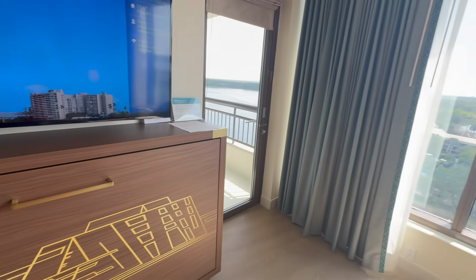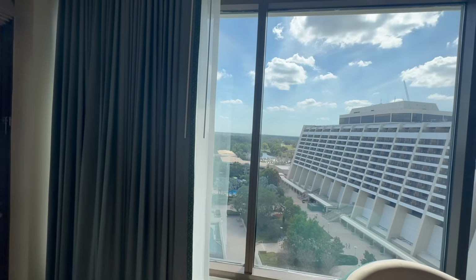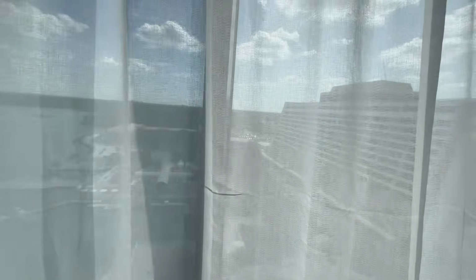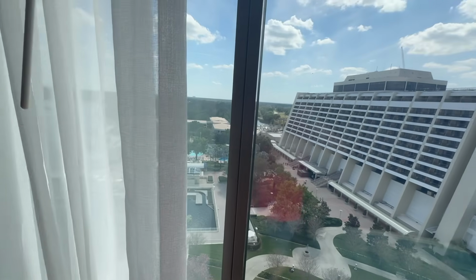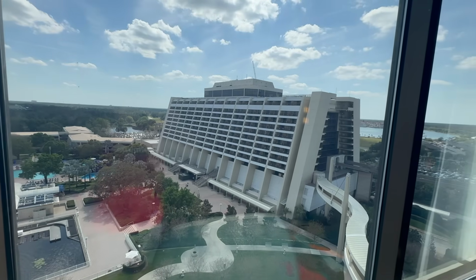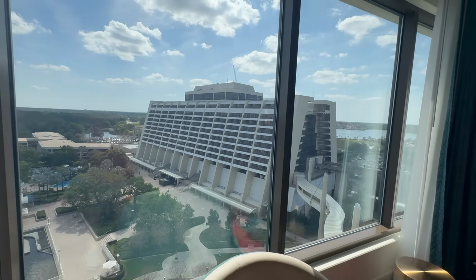Okay, we're gonna swing over this way. You do have the blackout curtains and the sheer. So if you just wanna close this for a little bit of privacy. We're gonna get to the view in a little bit, but it's unbelievable. One of the better views I've had in any room that we've had.